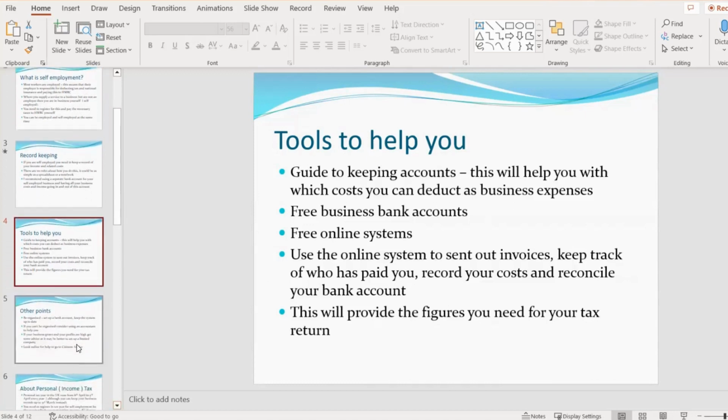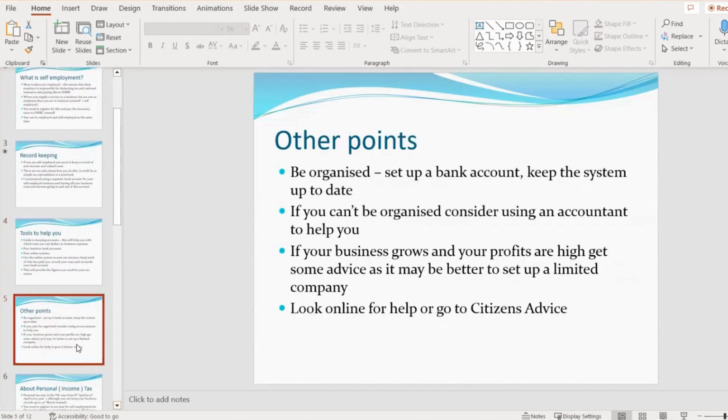Some other points that I want to cover. Very important to be organized when you're self-employed. So set up the bank account, as I've mentioned, and keep the online system, or your manual system, up to date. If you can't be organized, perhaps consider using a bookkeeper or an accountant to help you, but you would have to obviously pay for that. If your business grows and your profits are high, you should take some advice from an accountant, because it may be better from a tax point of view to run as a limited company. But that is a bit more complicated and you'd probably need some support. So we're not covering that today.